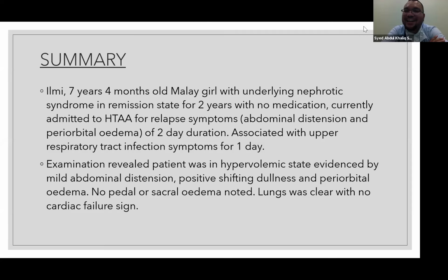So molecular mimicry is one. What else do we want to hear? Antibody complex deposition. Where is the antibody complex deposited? The glomerular basement membrane. And this causes activation of your complement and also your inflammatory pathway. That is why you get changes in C3 and C4. So all this causes inflammatory changes.